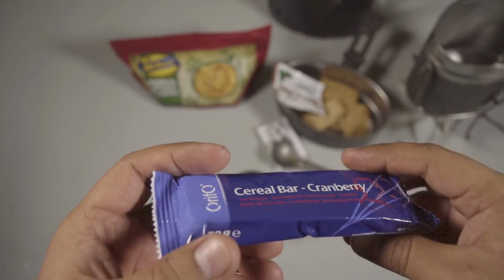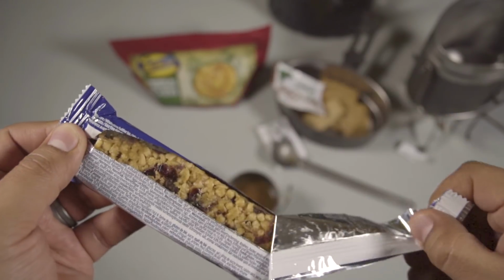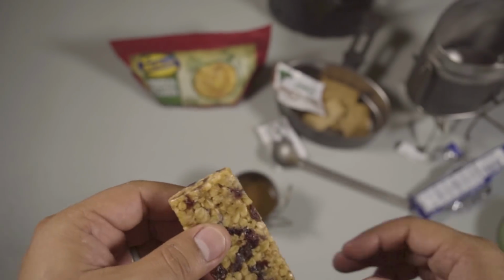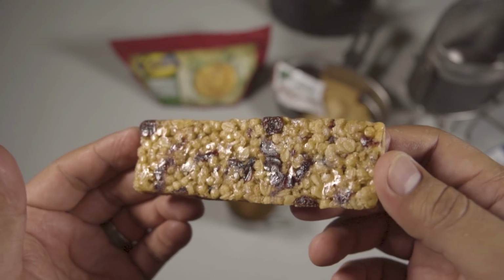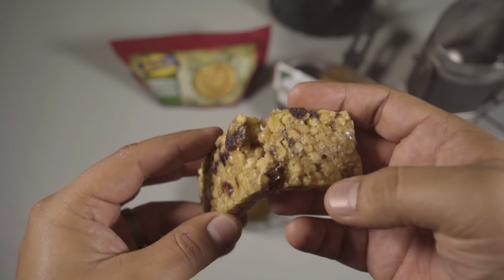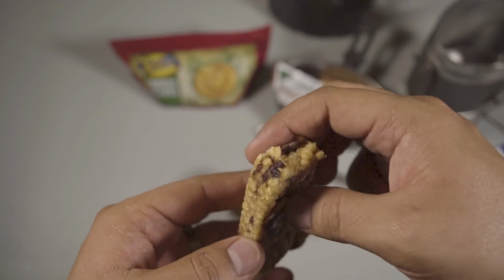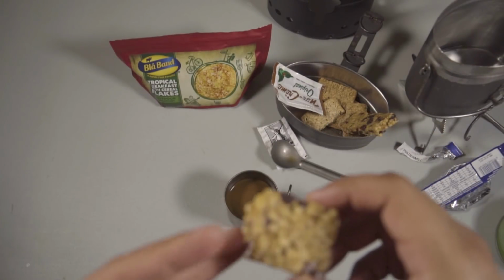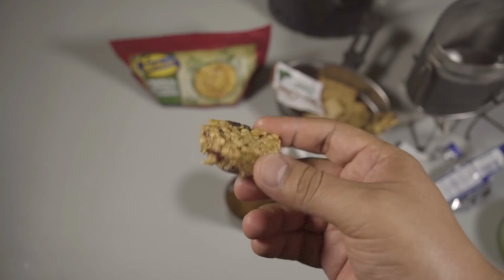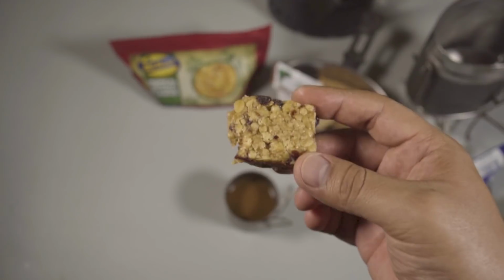All right, let's check out the cranberry cereal bar. See what it's all about. Check that out. Yeah, definitely a nice looking cereal bar. You can see we got some of those Rice Krispies. There you can see the cranberries. Yeah, let's try it out.